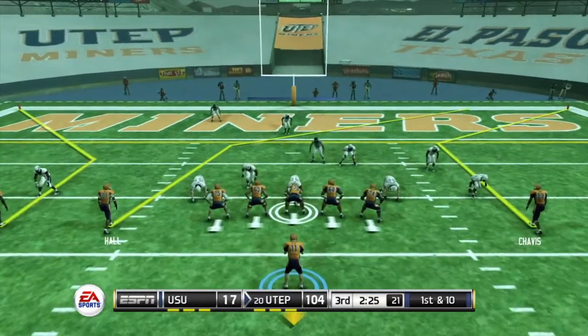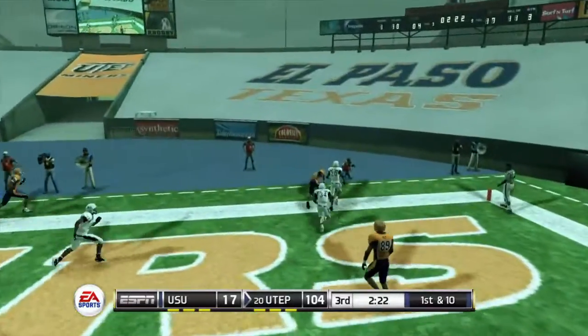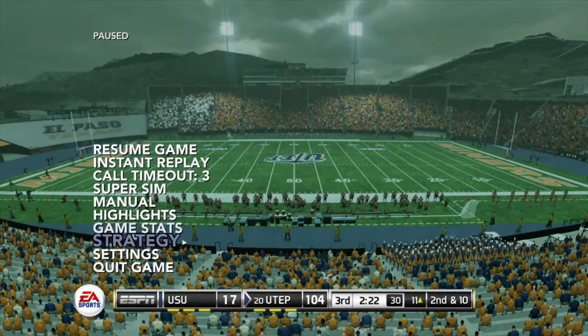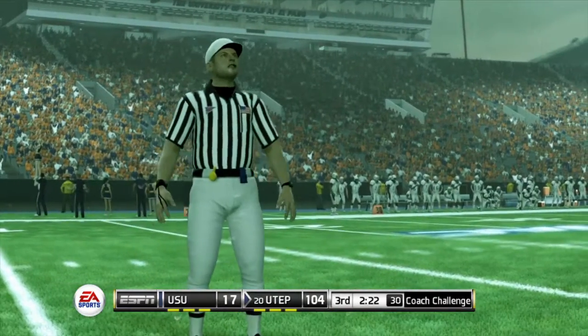Empty backfield, quarterback in the gun, 5 wide receivers. He's out of bounds, incomplete. He led his wide receiver too far to the side. Yeah, he just had to pull the string a little bit more there.